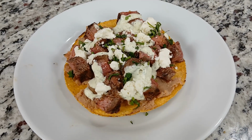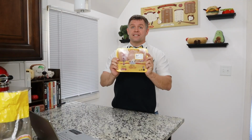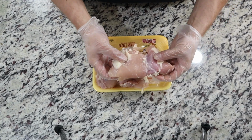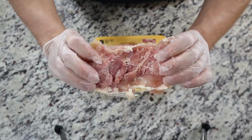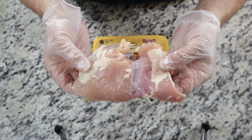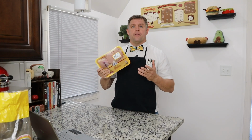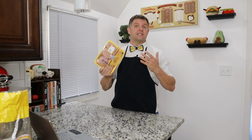So for the chicken tostadas today, I'm going to be using boneless, skinless chicken thighs, and the reason why I'm doing that is, one, because it's a lot cheaper, but it's also a lot less likely to dry out. And for those of you who like to use chicken breasts simply because they have fewer calories, the thing with poultry meat is that poultry doesn't have intermuscular fat or marbling in the same way that steaks do.